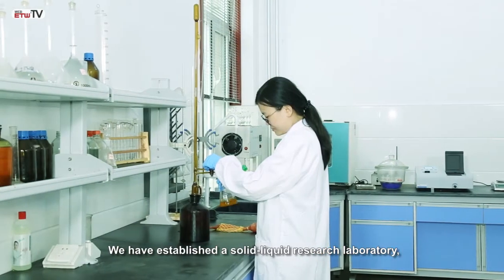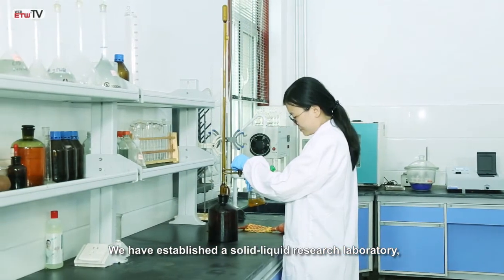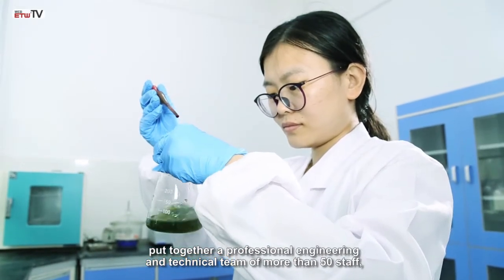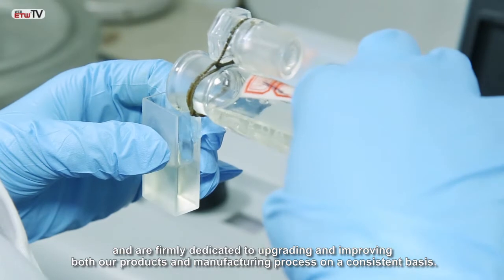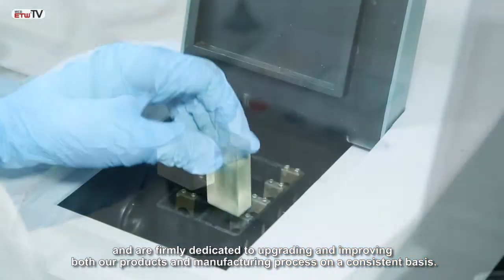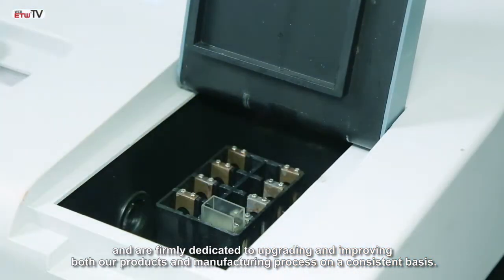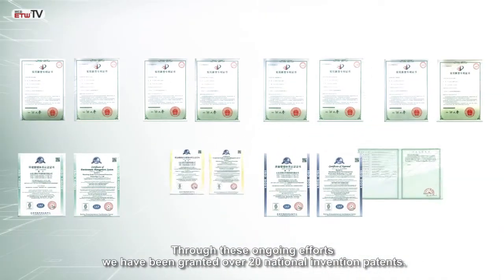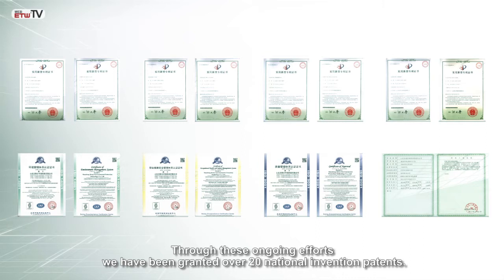We have established a solid liquid research laboratory, put together a professional engineering and technical team of more than 50 staff, and are firmly dedicated to upgrading and improving both our products and manufacturing process on a consistent basis. Through these ongoing efforts, we've been granted over 20 national invention patents.